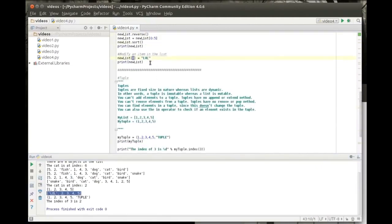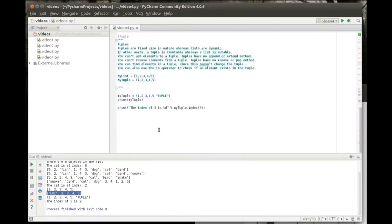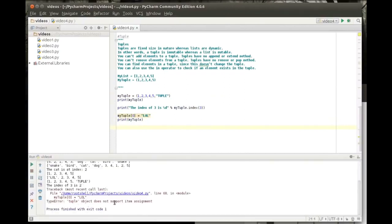Now, if you try to do that with a tuple, it's actually just through the magic of copy and paste here, and we'll change my tuple, and we're going to try and modify this tuple here. What do you think is going to happen? Yep. Tuple object does not support item assignment, meaning we cannot modify this. And I'm actually going to leave this in the file. Bad. Will not work. And I'm going to comment this out here, just to kind of solidify that a tuple cannot be changed.